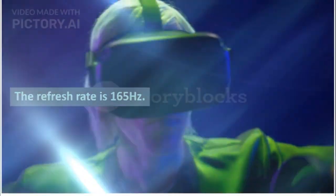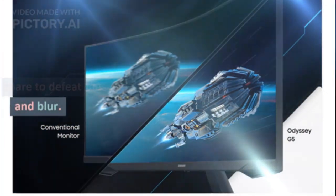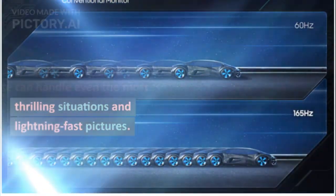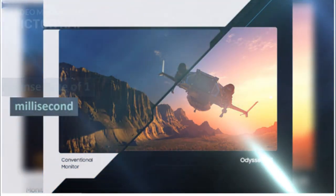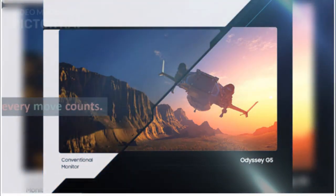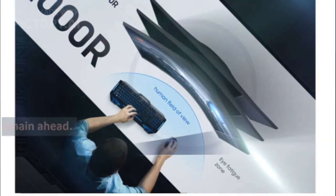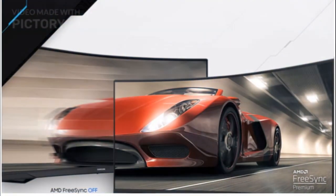The refresh rate is 165 Hz. Prepare to defeat foes, lag, and blur. The ultra-fast 165 Hz refresh rate can handle even the most thrilling situations and lightning-fast pictures. Response time of 1 millisecond. With a 1 millisecond response time, every move counts. Jump on adversaries as soon as you spot them and utilize precise mouse movements to remain ahead. Your performance on-screen is as quick as your own reflexes.